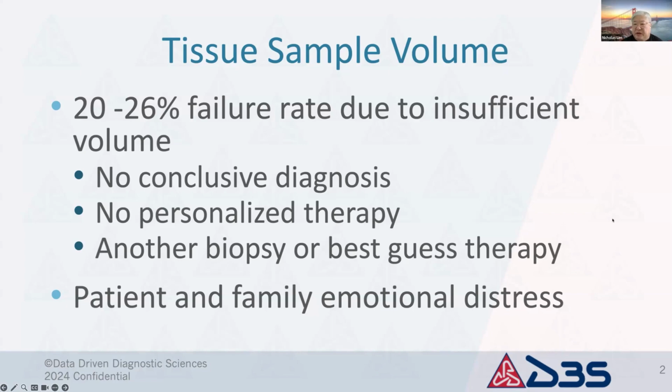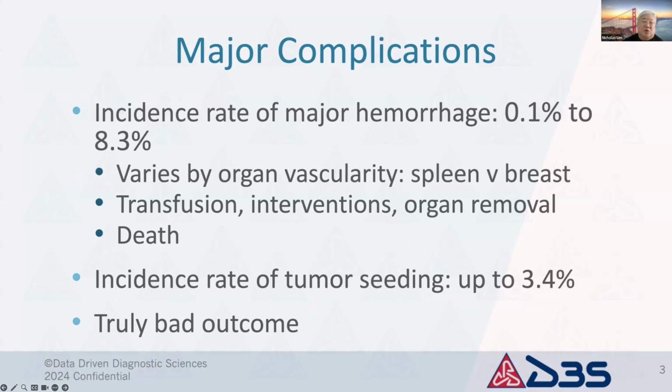Now, there's also another untold but very serious story with regard to needle biopsies, and that's complications. The most common and also most serious of which is bleeding. Depending on the vascularity, the organ, and the skill of the provider, complications can occur. Major hemorrhage can occur between 0.1 and 8.3%. As an example, spleen ranges up to 8.3, and breast, being a fatty organ, starts at about 0.1. Major hemorrhage requires transfusions, interventions, sometimes organ removal, and in the worst of situations, the patient, in fact, dies.